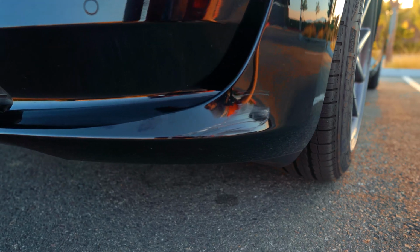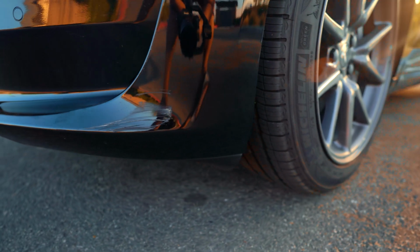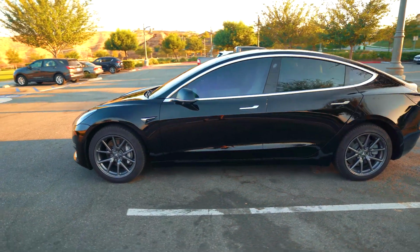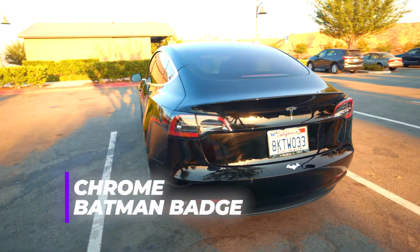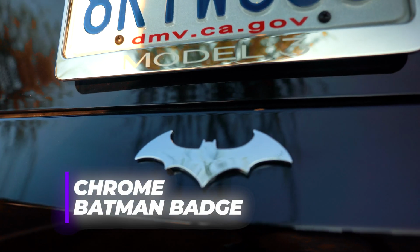There is a light scratch on the bottom left bumper. I'll try my best to take photos and show you guys on video so that it comes to nobody's surprise. But other than that, the interior and exterior of the car is in perfect condition. And of course, to complete that Batman aesthetic, the rear bumper has the Batman chrome logo placed on it, which we can remove of course if you're not a Batman fan.